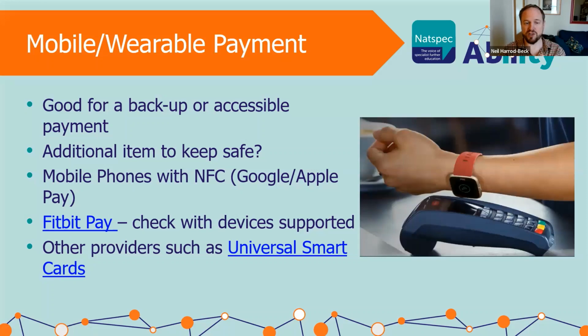So those take the form of watches, and not just kind of the Apple devices or the Android ones or Google Pay. There's also Fitbit Pay. So especially if an individual already has a Fitbit for other reasons or health reasons, you can check and just see if their devices are supported there to make payments. And it could also be a way of making sure that they get onto a bus or train safely, because they're not having to lift through things and go into pockets and things like that. There are other providers such as Universal Smart Cards, and they're worth checking out if the standard devices wouldn't work for an individual.